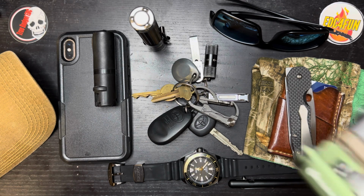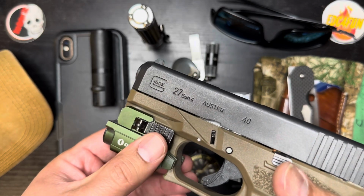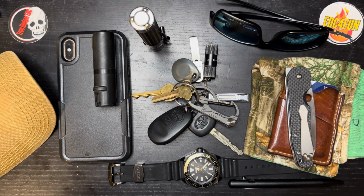Last but not least is going to be a firearm. This one's a P80 chambered in 40. It's got a light on here. The thing about firearms, I understand they're not for everybody. My personal philosophy is, I have a God-given right to defend myself and my family, or anyone, from anyone who would seek to hurt or even kill them. And being able to defend against that without a firearm is going to be pretty difficult. The way I was raised, that's how I choose to defend myself and my family and the people around me.